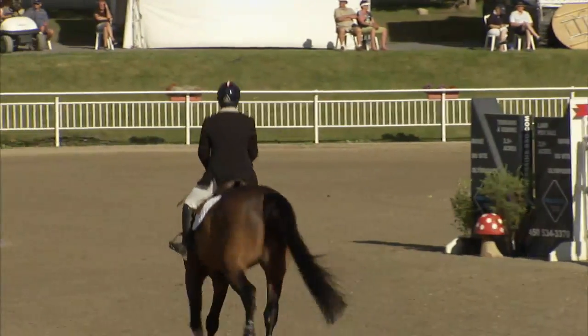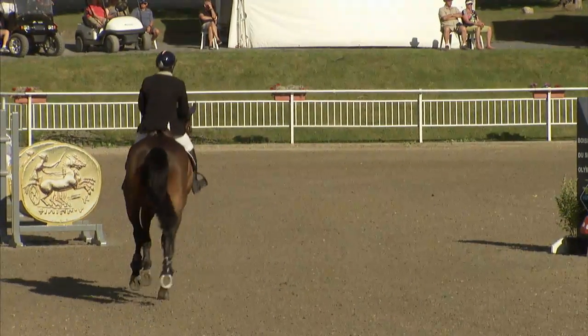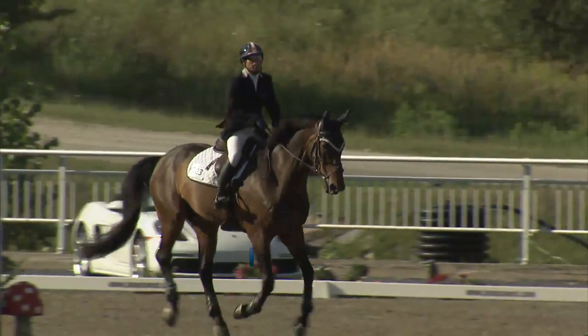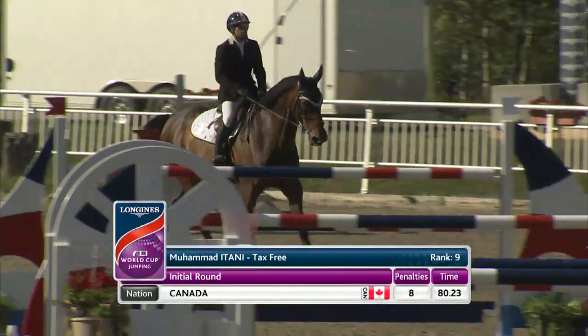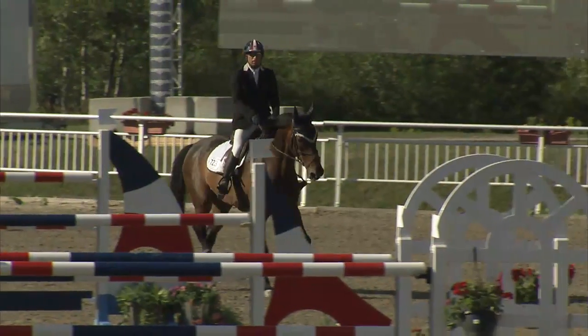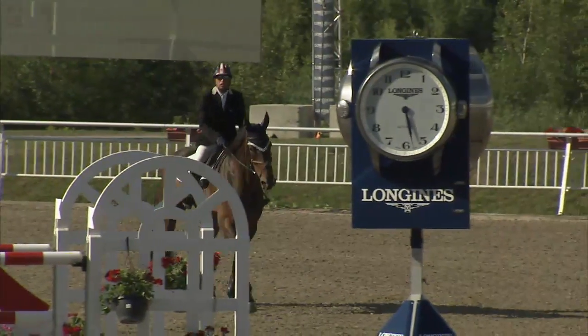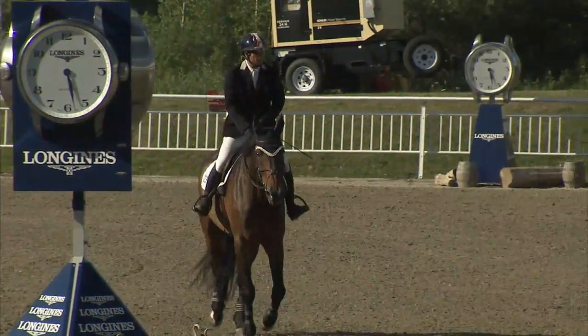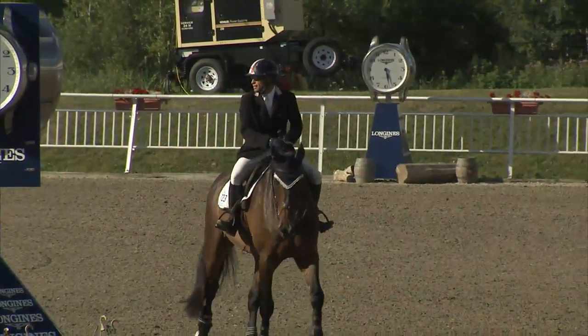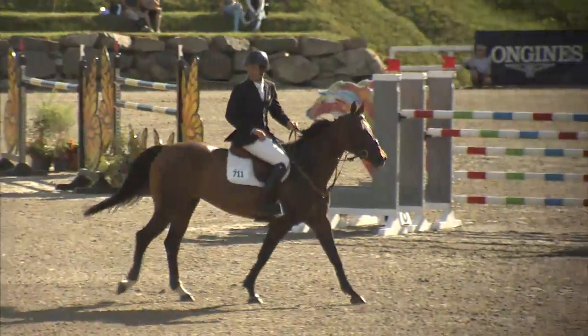You know, 8 faults yesterday, 8 faults today. I'm sure he's going to be happy with that. It's consistency, you can build on that. There were no major mistakes, just little technical errors, and he's going to come back stronger from it. Mileage, exactly, experience. A little experience for this rider in the ring now.